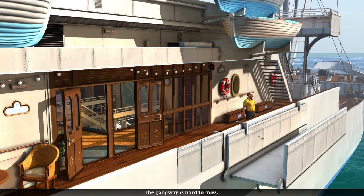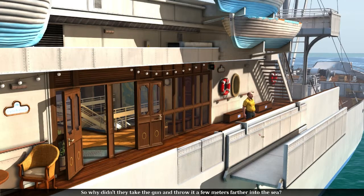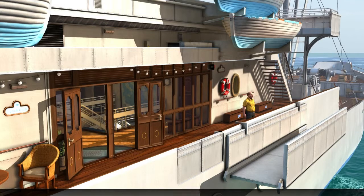The gangway is hard to miss. Why did the murderer drop the gun on the gangway? They must have noticed their mistake, even if their back was to the sea. So, why didn't they take the gun and throw it a few meters farther into the sea? No, let's go to the fore.